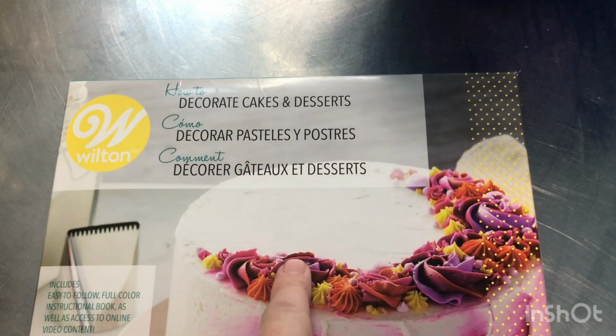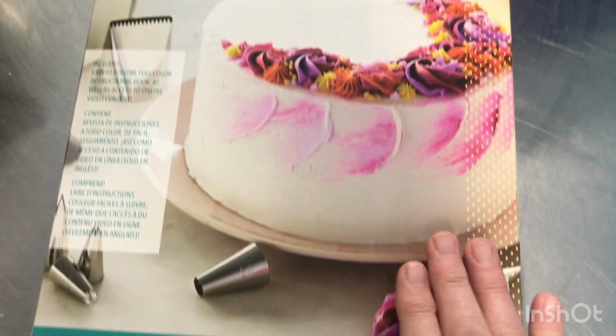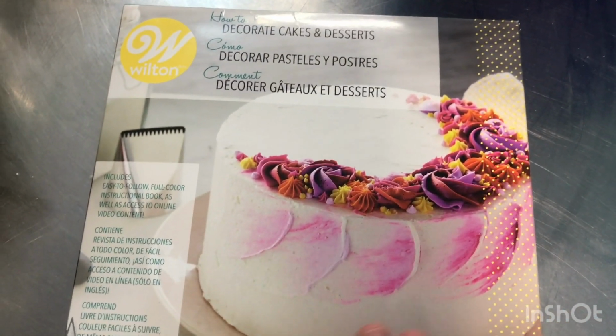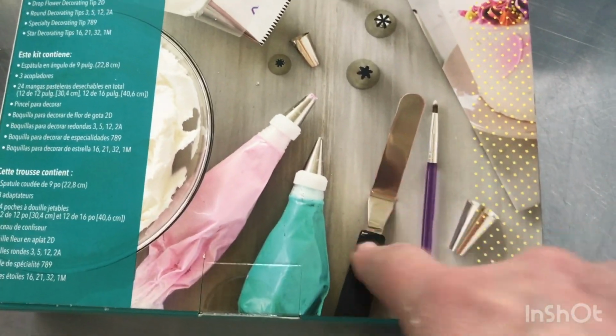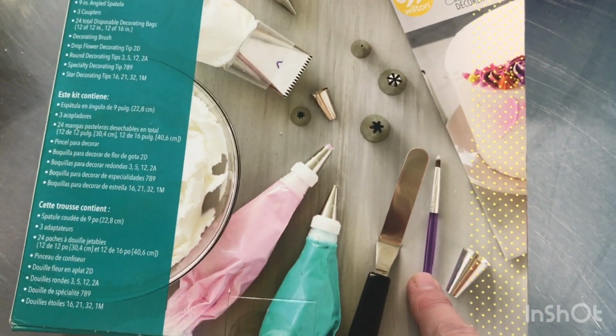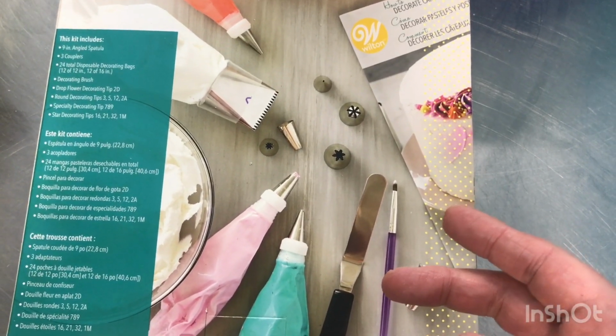And the other thing that I got, which I'm super excited about, is this. It's actually a cake decorating set, to decorate cakes and desserts. I was going to get the cookie one, but this one actually had more options in it than the cookie one did. It comes with a bunch of disposable bags, a little frosting spreader thing, a little paintbrush, and several different tips for decorating.